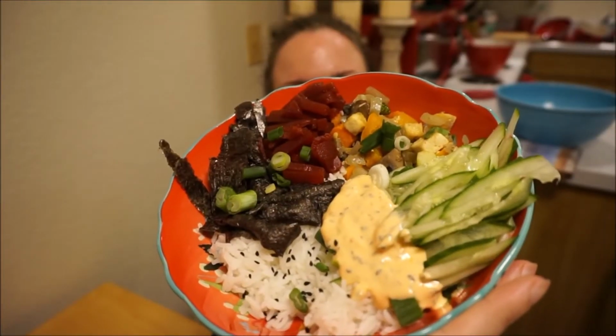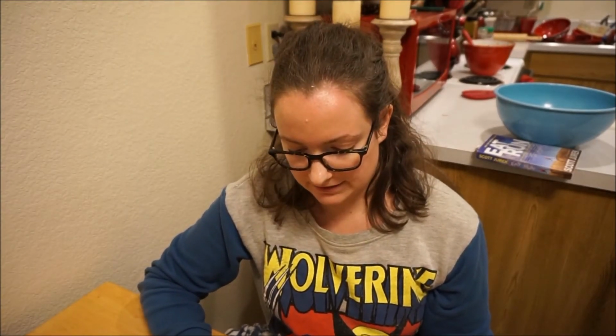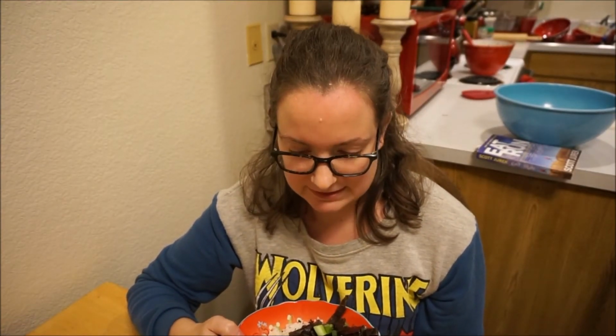This is what I'm having for dinner. I noticed on one of the lists that I was looking at, it said that seaweed is good for Cancers to eat as well as beets, and I've got both of those in here. It's kind of inspired by a deconstructed sushi roll, but I don't think it's exactly accurate.